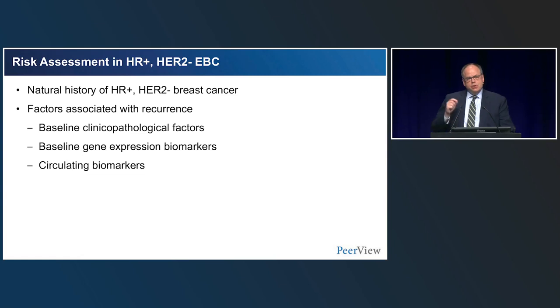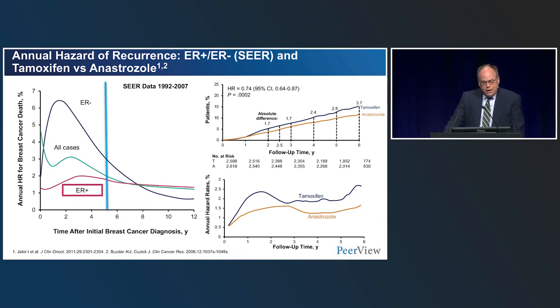And then this emerging area, which we're going to be hearing more and more about, and we expect to potentially come into our practice fairly soon, and that is circulating biomarkers. So what do we know about the baseline prognosis for patients with breast cancer?